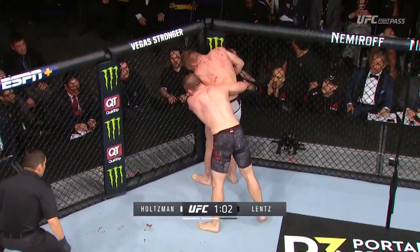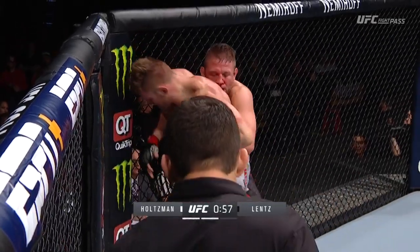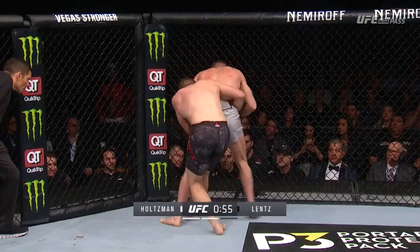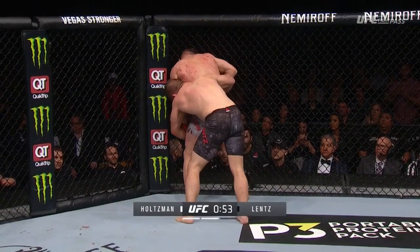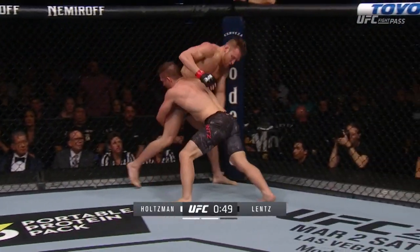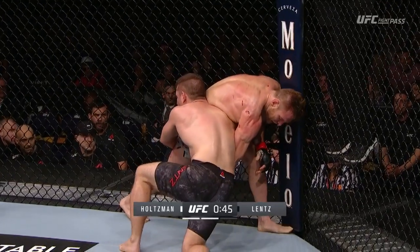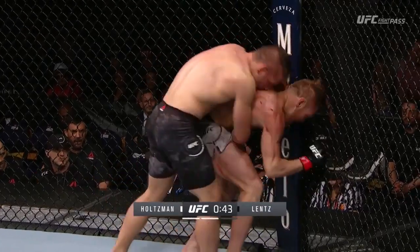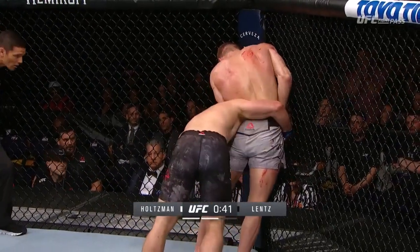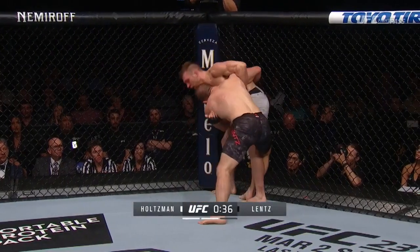Arizona crowd responds as Scott Holtzman gets back to his feet. Seems to be bleeding pretty good. At least one of these guys is. Maybe it's Lentz. Good job, Holtzman, to tough out that choke and just deal with the problem. It's hard when you're getting strangled to not grab the hands, but the problem was the legs. That choke was deep enough to really hurt, but not deep enough to stop you. And that's the thing, you've got to adjust it because it's a blood choke. So lights might just go out when you're not expecting it.